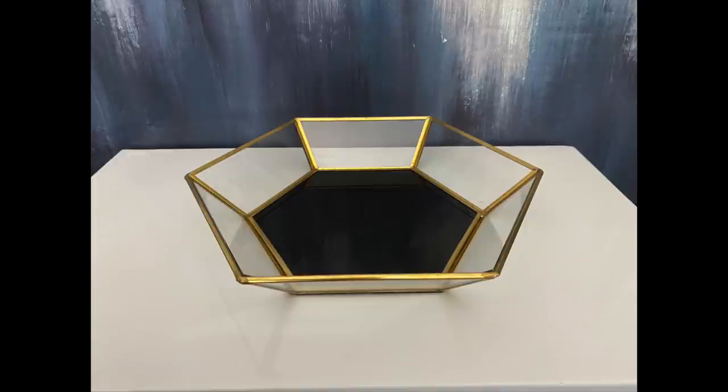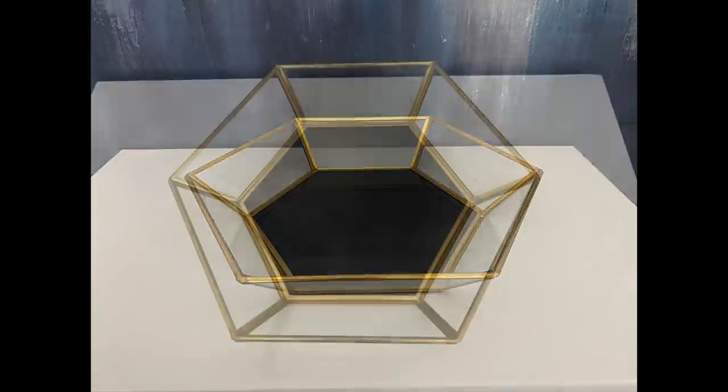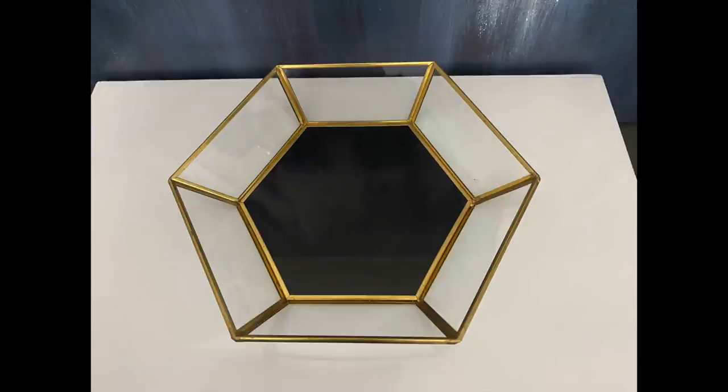Next, I picked up the brass and glass hexagon-shaped trinket dish. This is a great dish. It can be used for so many different things. You can place your jewelry in it. You can also use it for displaying certain items that you may have in your antique booth. So I'm not sure if I want to keep this one at home or use it in my booth. Stay tuned.